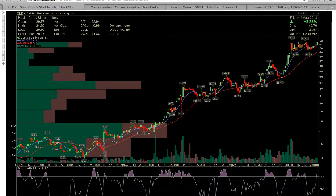CLDX, Celldex Therapeutics, is another example, very similar to the XBI breakout. We have a flag here. We're moving back above the 10 period. What I'd be looking for here is a breakout of this level on expanded volume. You could look at a trade if we open, say around 21.25, something like that, 21.50, and this hasn't already broken out. You could possibly trade this on Monday or Tuesday, depending on what the circumstances are.